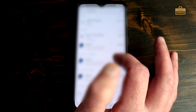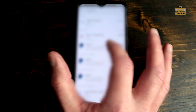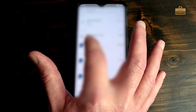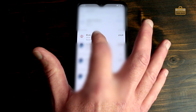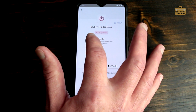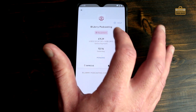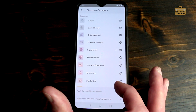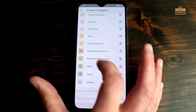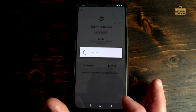But one of the really nice things that you can do here is that you can add receipts onto each transaction. So for example, if we take this one here to Blueberry Podcasting, £9.29, we can see the category is set as equipment at the minute. It's probably not the best category. We can change that. Let's change it to professional services.